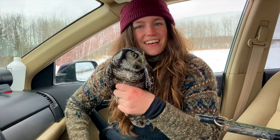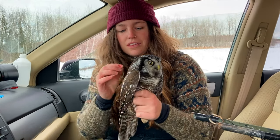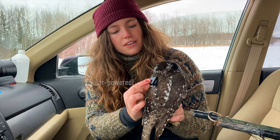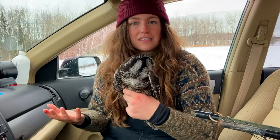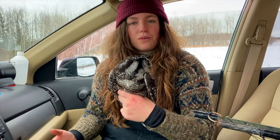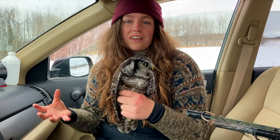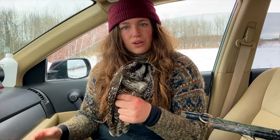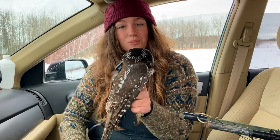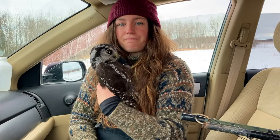All right, so here we have a northern hawk owl that was just caught in Sax-Zim Bog. We gave it a little backpack transmitter, and it will be able to track its locations remotely. So we'll be able to see where it's going, what its home range looks like. We're super excited that we have this bird. It's the most southern bird that we've caught for the project. So we have other birds that have transmitters up in Manitoba, northern Minnesota, and now we have one in Sax-Zim Bog. So super exciting, and we'll see where this bird goes.